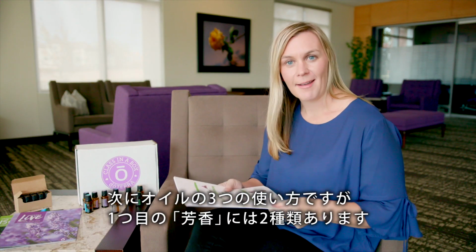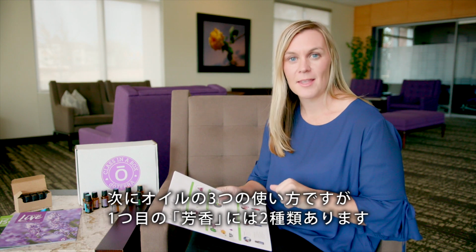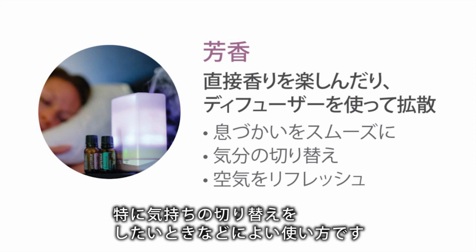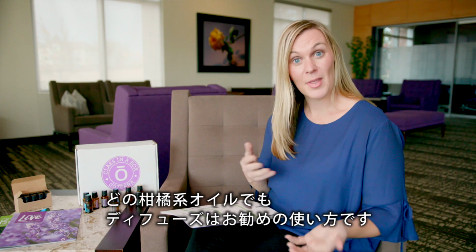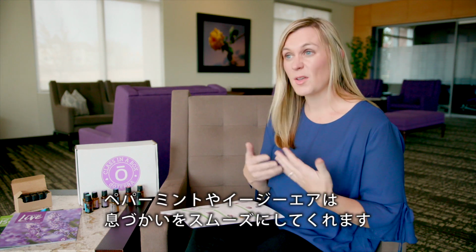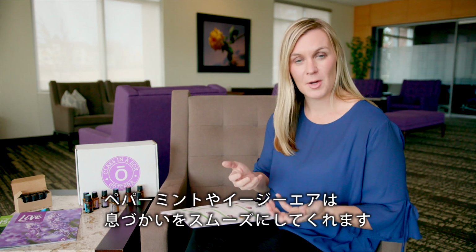So now we're going to move into talking about the 3 ways that we use essential oils. And the first way is aromatically. There's a couple of ways aromatically. The first one would be a diffuser that you can apply the oil to, and it puts a little mist into the air. It's really good as a mood modulator. So any of the citrus oils that I talked about earlier, how they lift our mood, those would be a great addition to your diffuser. Also, oils like peppermint and Breathe, because they open up your airways.